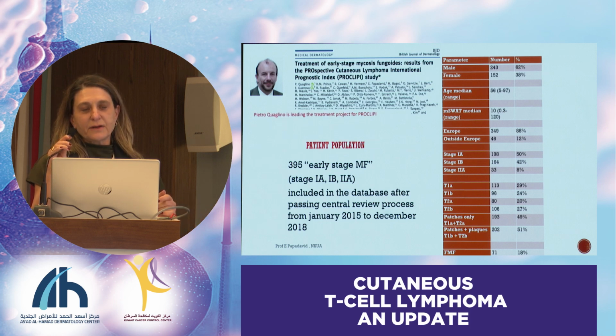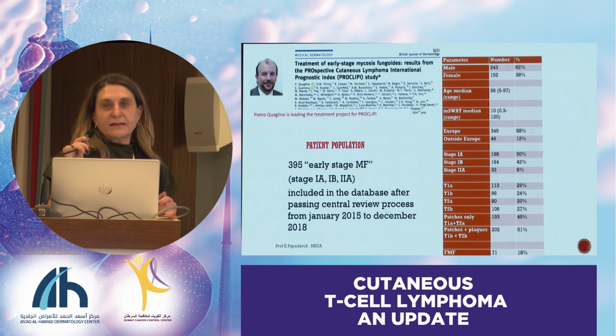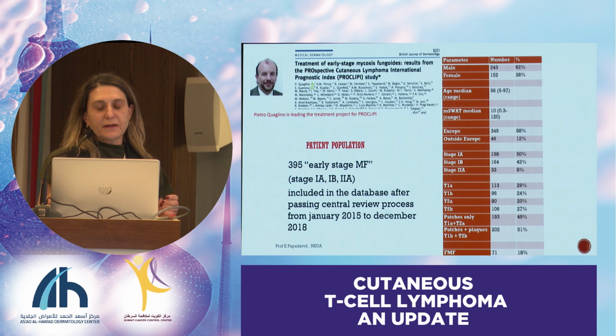And Proclipi, which is an international consortium, also collects data on treatment, and this is the first publication on treatment of early-stage mycosis fungoides from Proclipi, and Pedro Coaglino is the leading treatment project author for these treatments. And there are almost 400 early-stage disease patients, mostly 1A and 1B. They were included in this database.